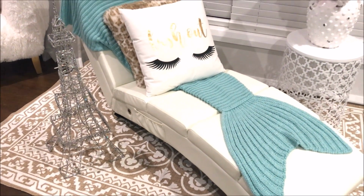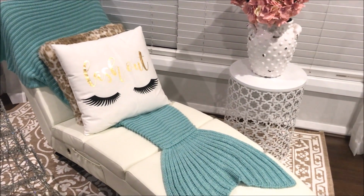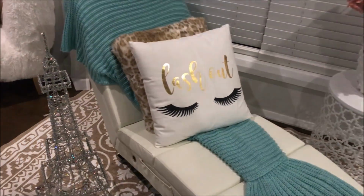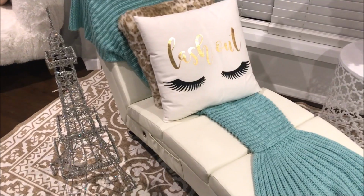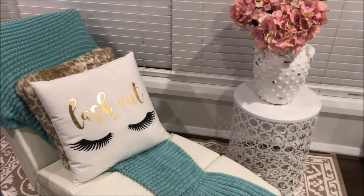The rules of the tag were really simple. Show some timeless elegant pieces in your home. To start with, I'm sharing my chase. This is actually a massage chair that I picked up from eBay, and it does work, but most of the time it's just sitting in my living room as a display.